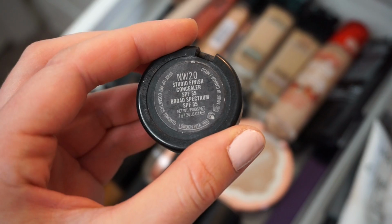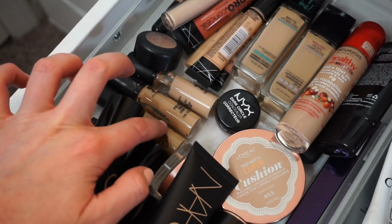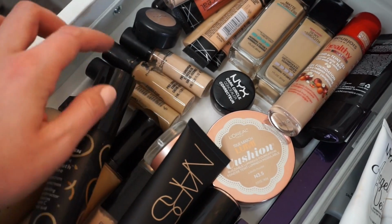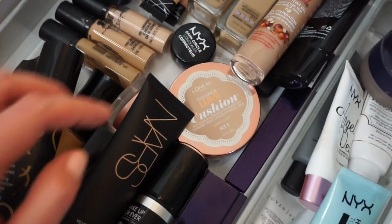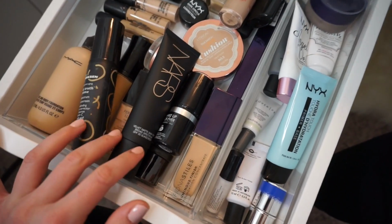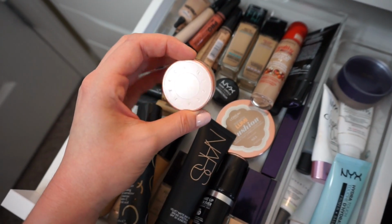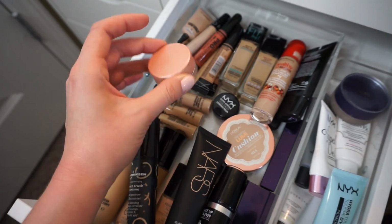I have the MAC Studio Finish Concealer, and I use that for blemishes. I have the MAC Pro Longwear. These were my obsession for the longest time, and now I've kind of moved on to other things. I mix them in my foundations now. This is the NYX Dark Circle Concealer. And these are kind of more high-end foundations down here. I kind of moved my drugstore up there. Oh, and I also have this Becca Color Corrector, which I love and I use all the time. I love it so much. Heard about that through Amanda Ensing.